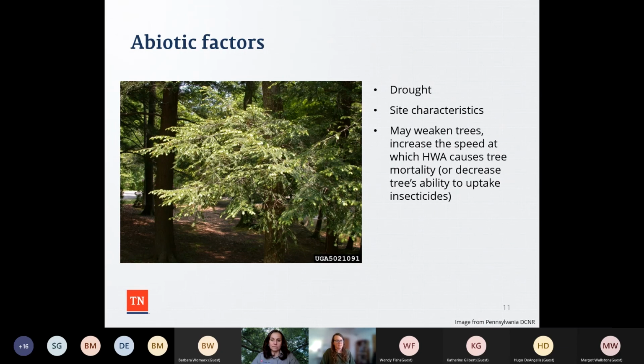And then the last thing I wanted to talk about was the abiotic factors that go into impacting hemlock health, because we know that hemlocks are not at all tolerant to drought. They can't really stand those conditions for extended periods of time, and there's a lot of impacts of the site conditions in different stands that also impact the health of the hemlocks. This could be things like the general drainage of the soil, or the acidity or alkalinity of the soil. And in general, there are a whole suite of abiotic factors that can have varying impacts on hemlock trees.